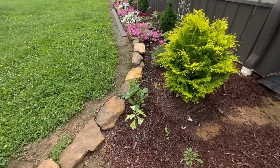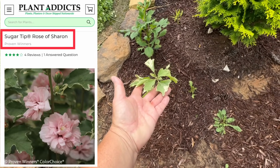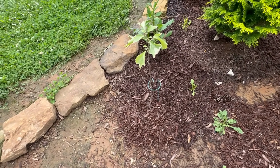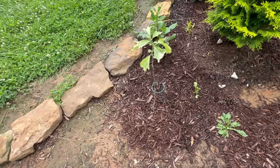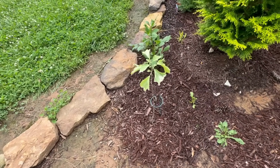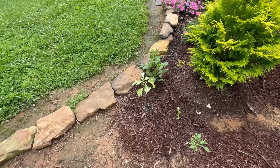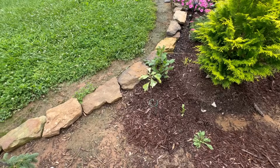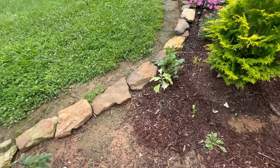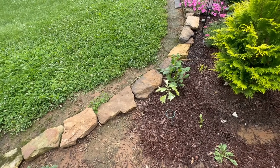My poor little sugar tip rose of Sharon, I transplanted it out here. I've been trying to tree form it, and I had it in a pot for a long time, and it is in a complete state of shock. It is barely hanging on. It has not put forth any new leaves, buds, nothing, and the leaves are curled. Now I do know that Rose of Sharon do not like a ton of water, and because of all the rain that we've had, my guess is that it's suffering from too much water. I mean, the ground can't even dry out before we get another torrential rain. And it's been like that for weeks.